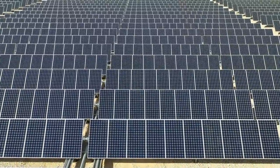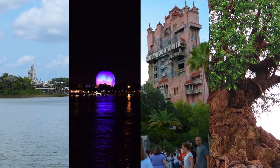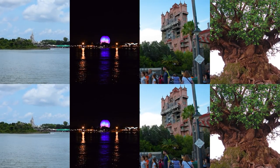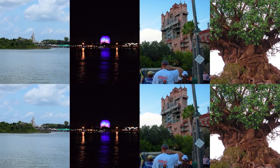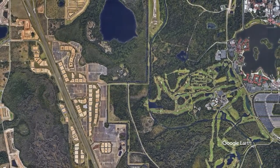By the way, to visualize a solar farm that large, imagine Magic Kingdom, Epcot, Hollywood Studios, and Animal Kingdom all put together. Now double it. See those 8 theme parks? The solar farm would still be about 250 acres larger, or a whole 9th theme park. What's wild is that Disney absolutely has that much land to spare.